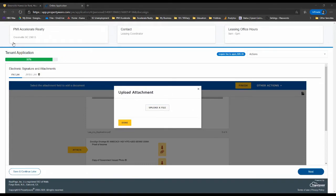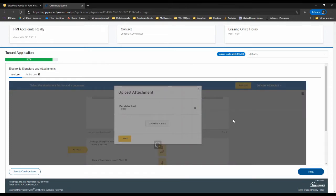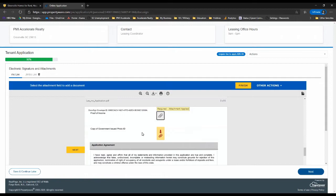I did some downloads. Pay stub one, I think I can get both of them. No, pay stub one's pay stub two. Upload another file. Pay stub two. Look at that. I got both my pay stubs in there. Put all of them in there. If you don't get them all in, you're not first in line. Well, Ricky Bobby, if you're not first, you're last, right? Not really. There's other places in between.